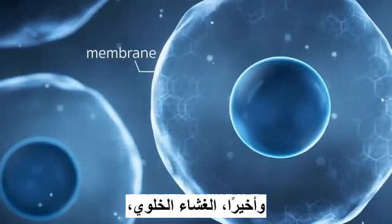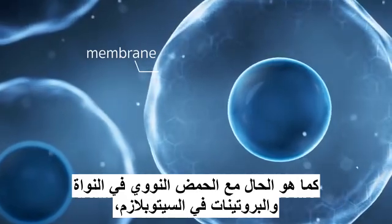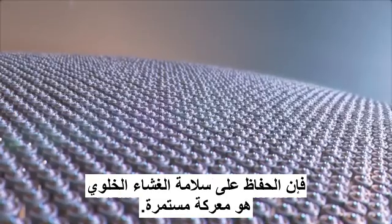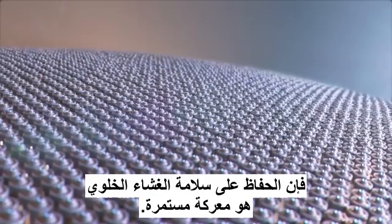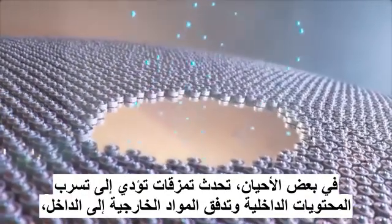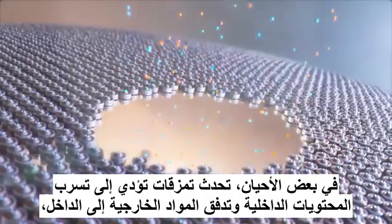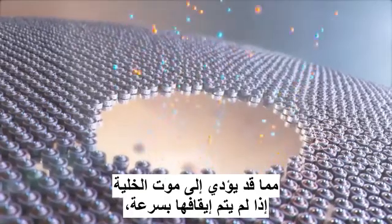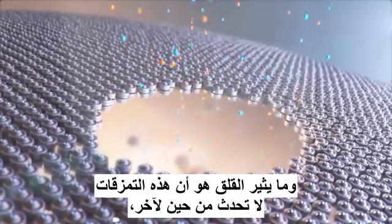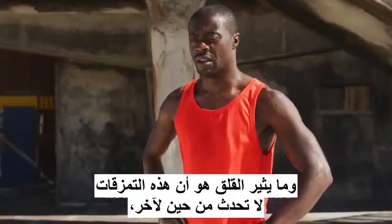And finally, the cell membrane. As with DNA in the nucleus and proteins in the cytoplasm, maintaining the integrity of the cell membrane is a constant struggle. At times, tears occur, causing internal contents to leak out and external material to flow in, leading to cell death if not quickly stopped. And what's sort of disturbing is that these tears don't just happen occasionally.